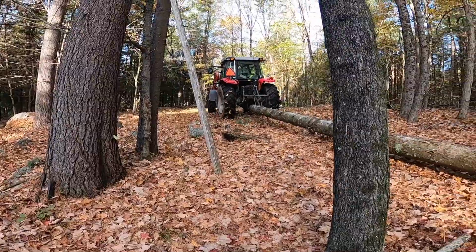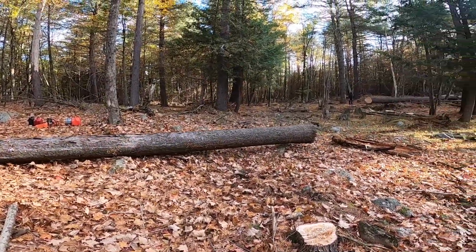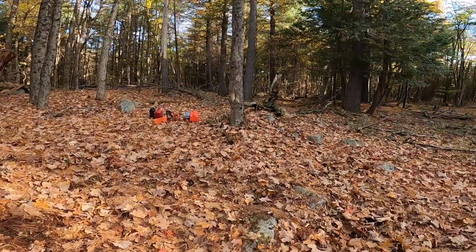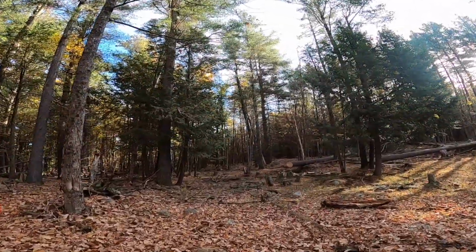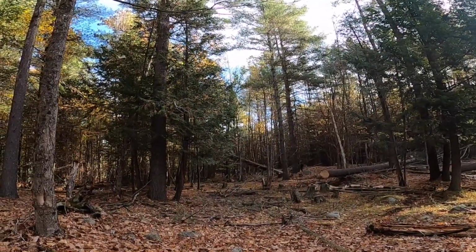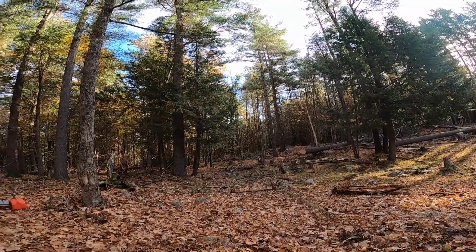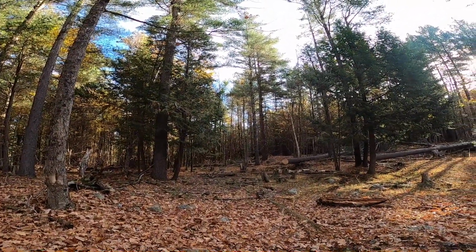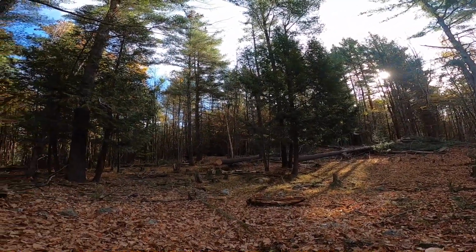Well, there's our first log going out. He's got a ways to pull it today. There's another one. So that is 1, 2, 3, 4, 5 down already at 9:20.